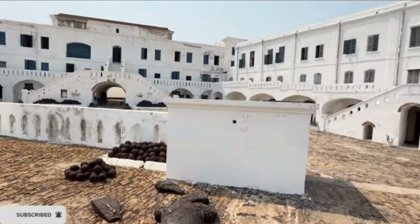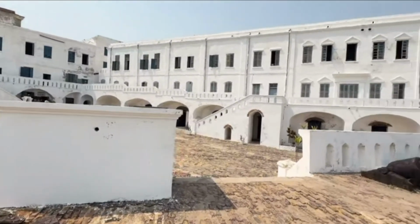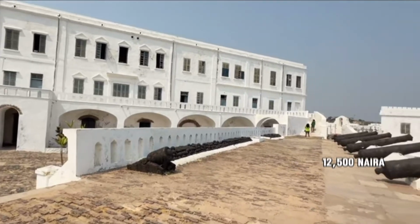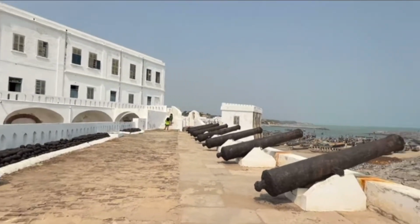Then on another day, we went to the Cape Coast Castle. While we were there, the tour cost us, I think, 100 cedis, which was 12,500 naira. It's very far, but it was really, really worth it. For the rest of our activities, we went to a restaurant, we went to Sandbox beach, we went to a spa, and I think I've already talked about these expenses.